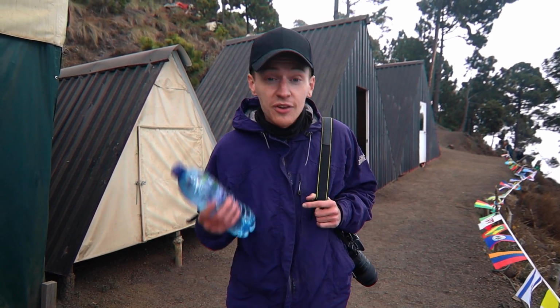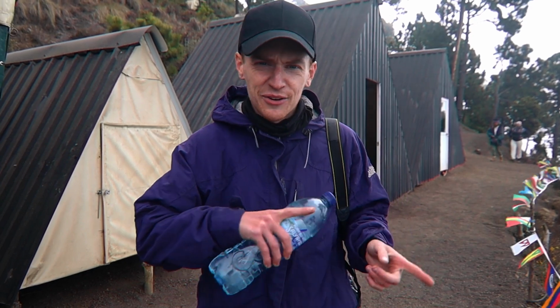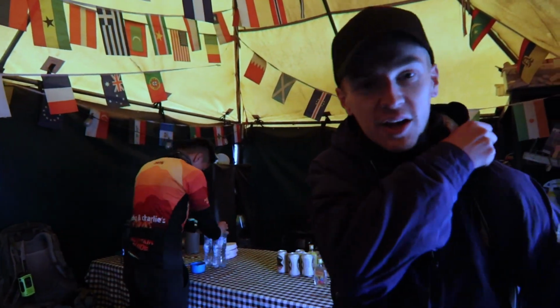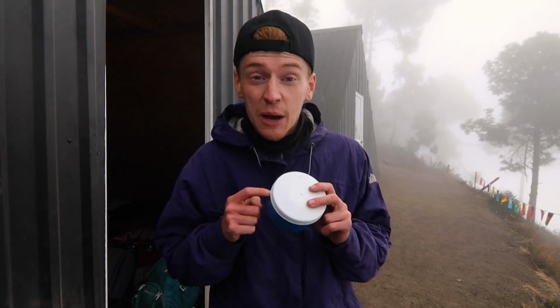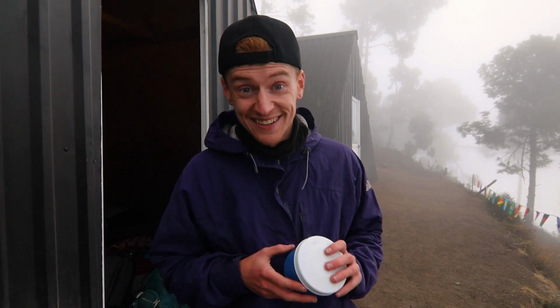All of the water that we brought up to the base camp is not just for us to drink. We've got to give 2 litres of it over to our guides to use to make our food. That's 2 litres between us, not 2 litres each. We also carried all of our food up the volcano, and we're just handing over our breakfast to our guides because they're going to heat it up in the morning, and we're going to have breakfast burritos, which sound amazing.